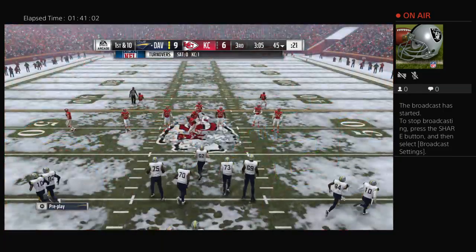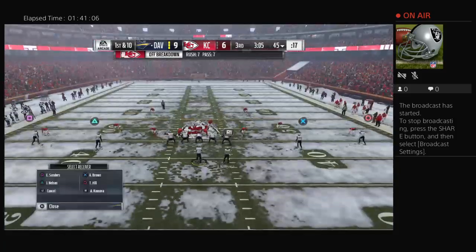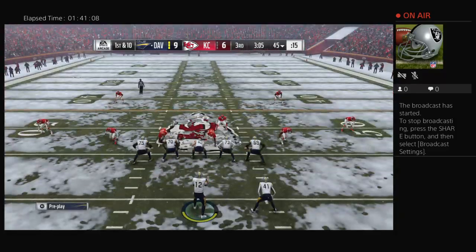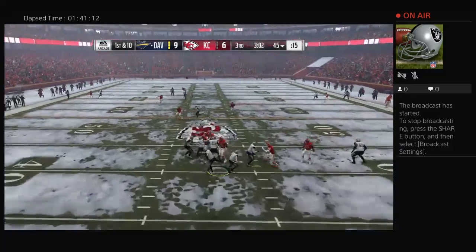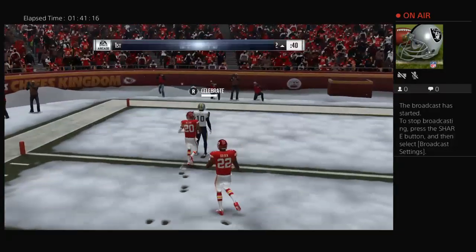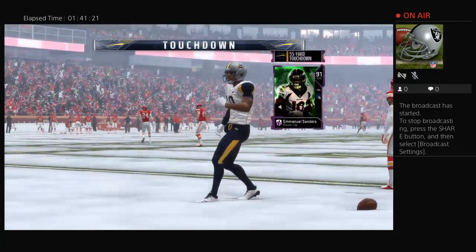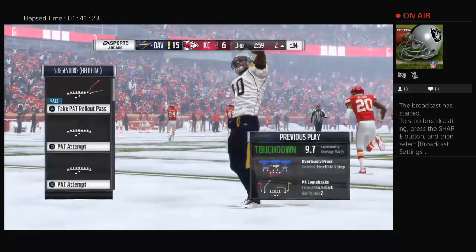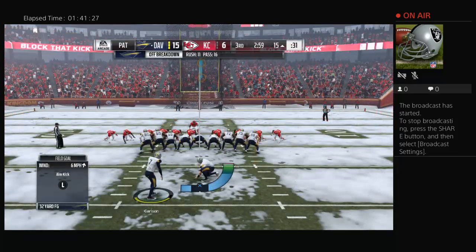And the offense readies for a first down and 10. They go play action here on first down. He's going to loft one deep left side here. This is caught. And touchdown. Emmanuel Sanders, 55 yards. And his guys find a way to stretch that lead.